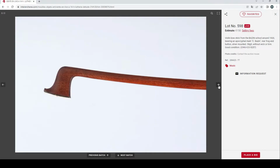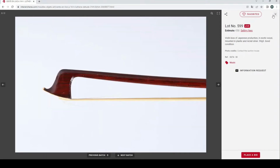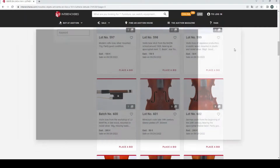Violin bow stick from the Bazar school, 150. Violin bow of Japanese production, interesting, 50. Violin bow from the workshop of J.J. Martin, 300.